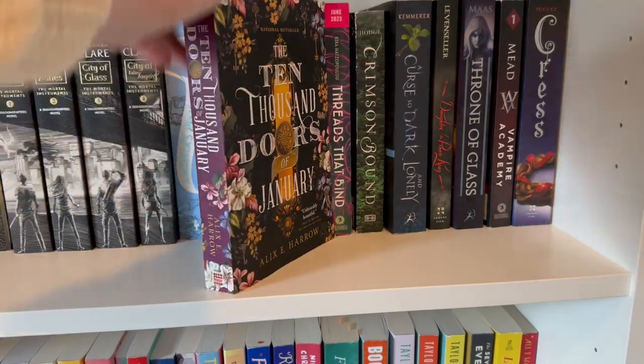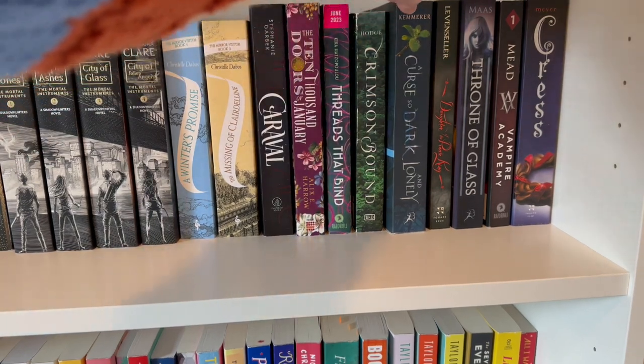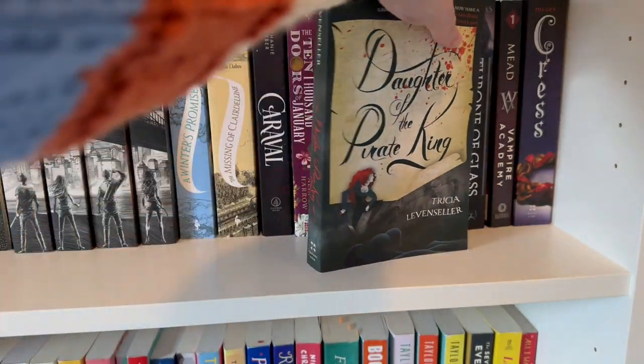We have Caraval, The 10,000 Doors of January. I actually really hated this book, but it's a pretty cover. We have an ARC that's coming out this year. Just a few random books. Oh, Daughter of the Pirate King. Absolutely love this book. I love this book so much. Everyone go read it. I'm very excited.